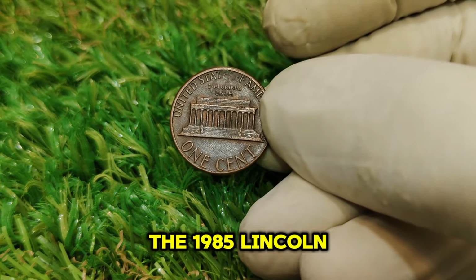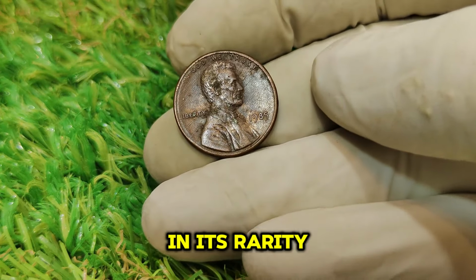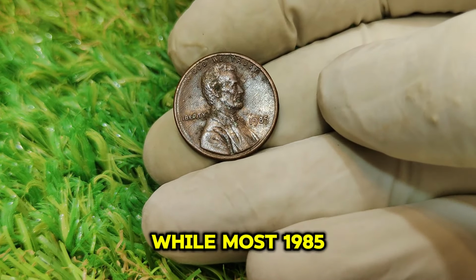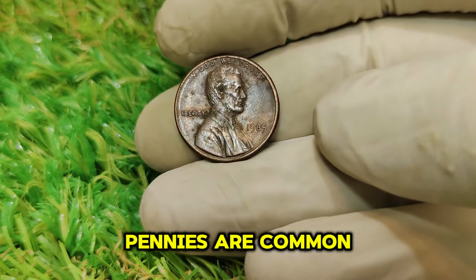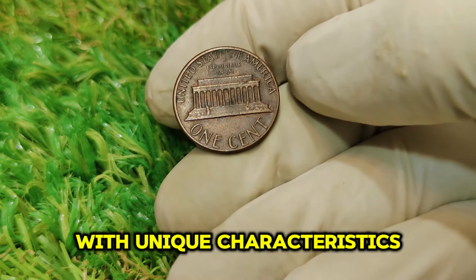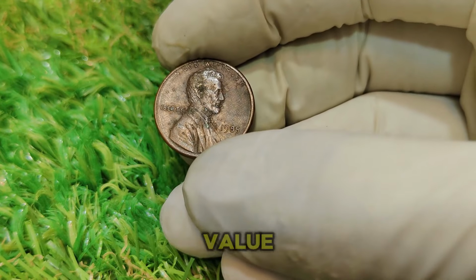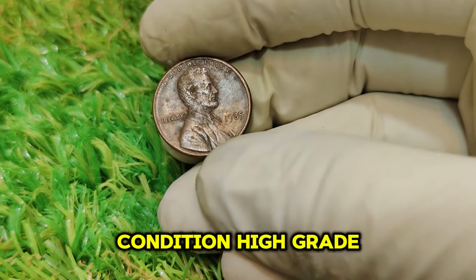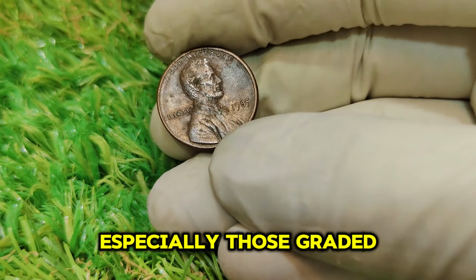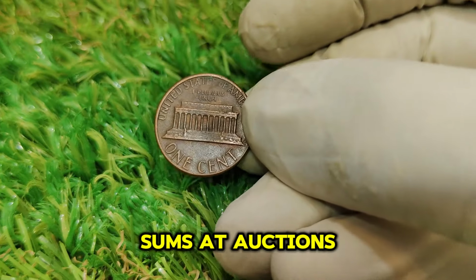So, why is the 1985 Lincoln penny worth so much? The answer lies in its rarity and unique features. While most 1985 pennies are common and worth only their face value, a few specimens have been discovered with unique characteristics that set them apart. One key factor contributing to the value is the coin's condition. High-grade specimens, especially those graded as MS-67 or higher, have fetched impressive sums at auctions.